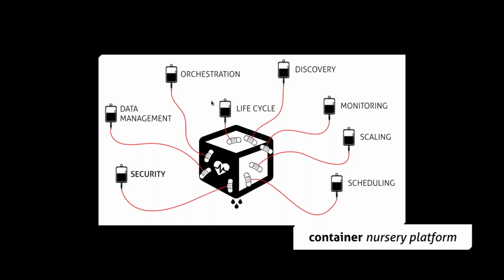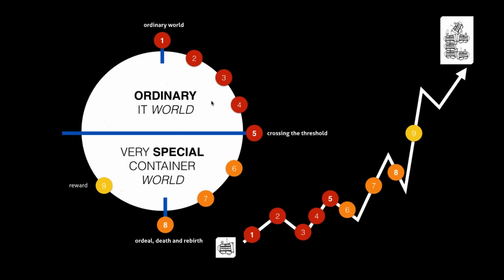It's kind of a nursery; you have to take care of all those little containers. Of course, they're not like pets, but still you need something which takes care of all of them. Then you understand what you need from the platform. So then you go back to your daily job in the ordinary IT world, where you can discuss with maybe your CTO. You can say, okay, we have a proof of concept deployed in production. This is what we need for the whole company. So this is how we can implement it.